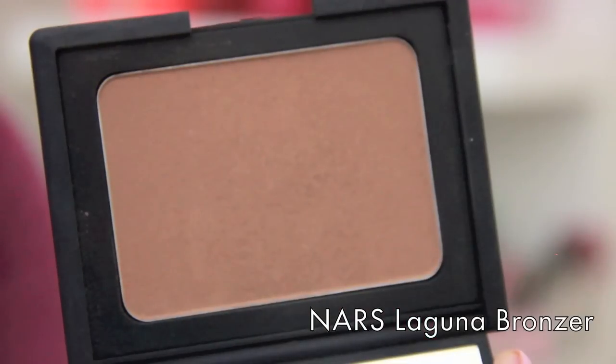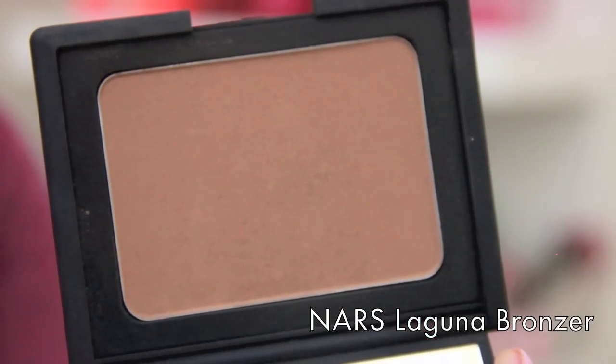Now let's talk about a bronzer that I love and follow it up with a contouring powder. So this is the bronzer. It is NARS Laguna. It blends beautifully into the skin. It doesn't look streaky ever. I'm guilty. I used to use bronzers like this to contour. I don't do that anymore, and that's why I'm going to talk about a contouring powder right after this.